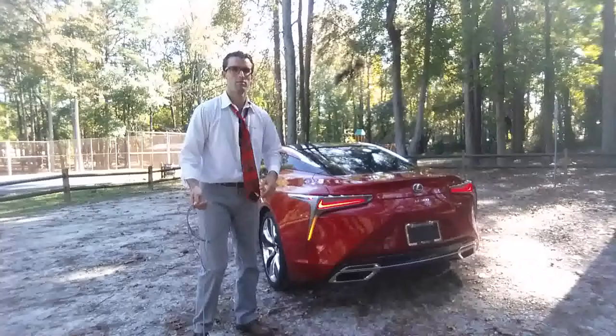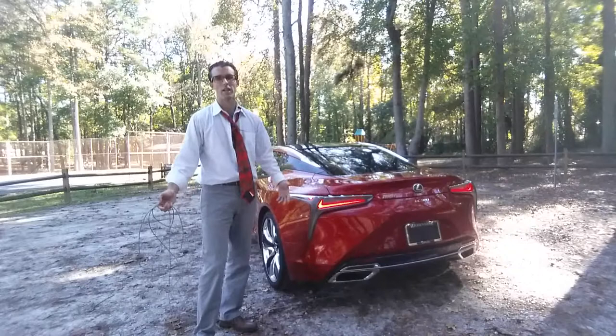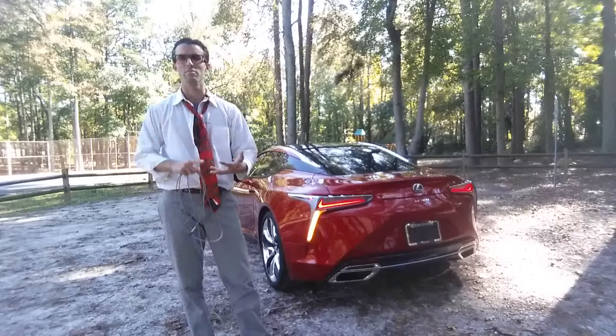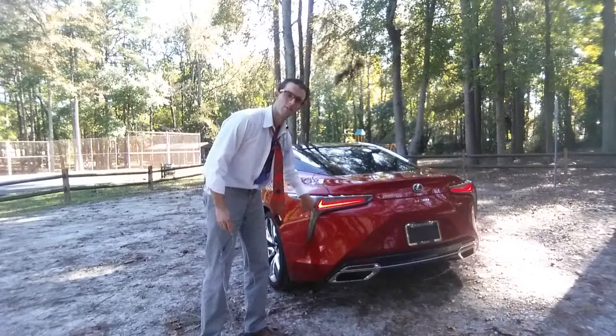All right, so looking at the brake lights, they're supposed to sort of look like an F, and that's for Lexus's F Sport division. It's their high performance line, like a Mercedes AMG or BMW M. Lexus's is F, so it's styled like the F here. The turn signals are very interesting, they just sort of come down to the side here.